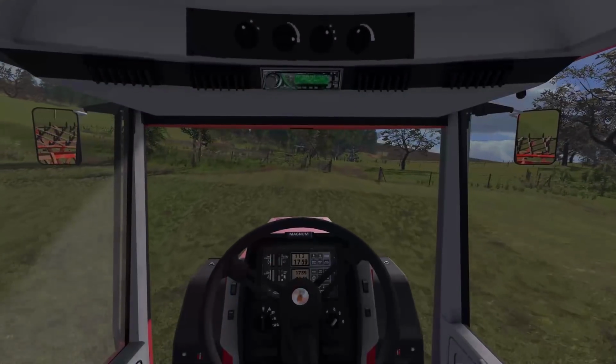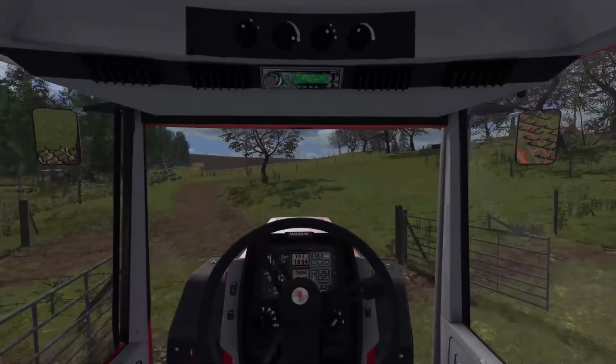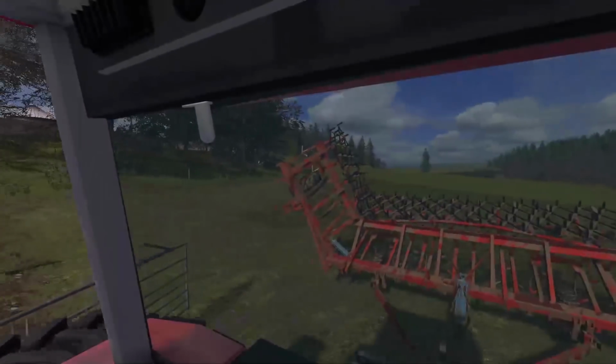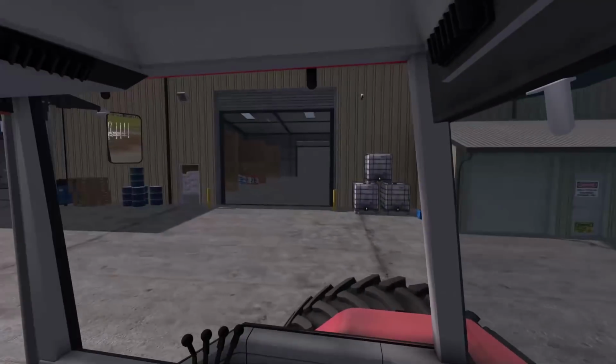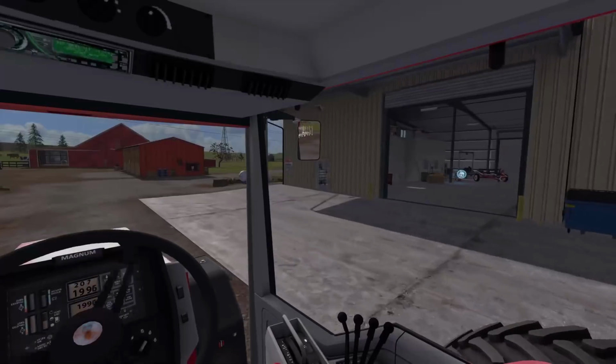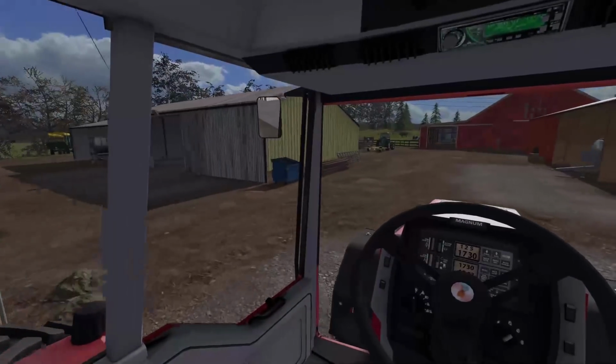We'll get this parked up out the way, and then we'll get that seed drill on and see if we can get everything ready to go. We've just discovered another problem with that cultivator. It is too wide to fit in the sheds, would you believe? So it's going to stay outside for now. We'll figure out what to do with that at a later date.